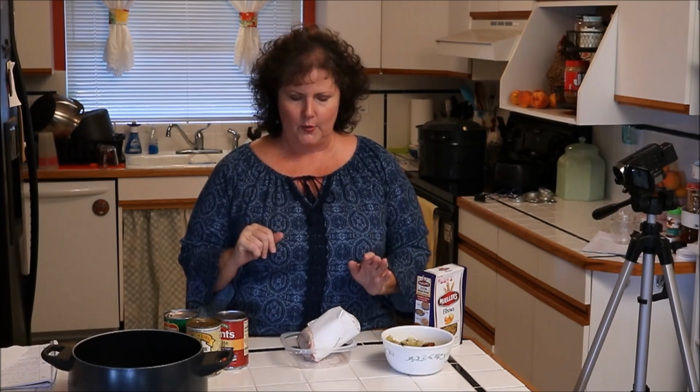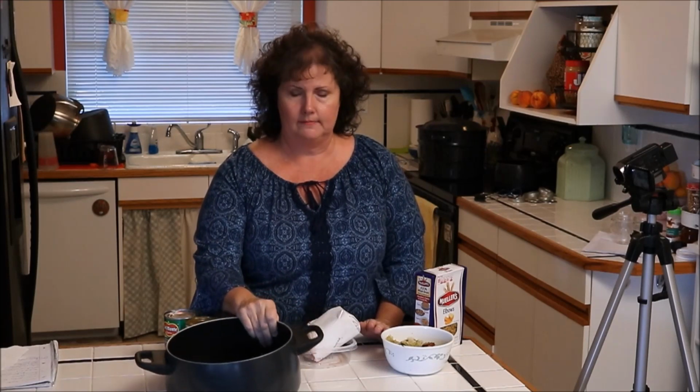You'll have to find that on our website as well. So these are the ingredients. Now I'm gonna saute an onion. If you've got an onion, do an onion, bell pepper, garlic. Saute that up in your pan. This is a one dish meal.